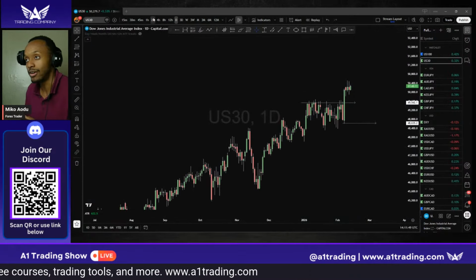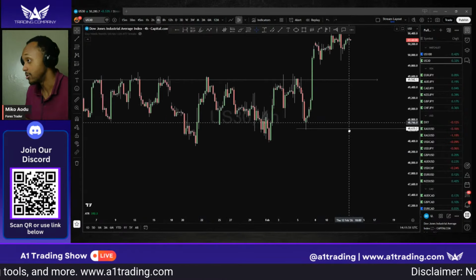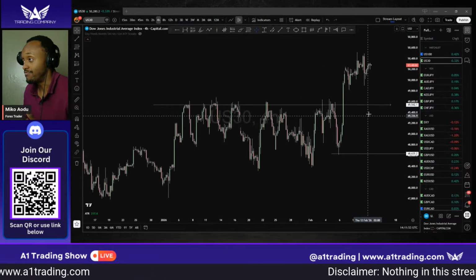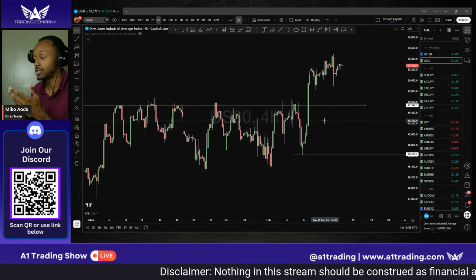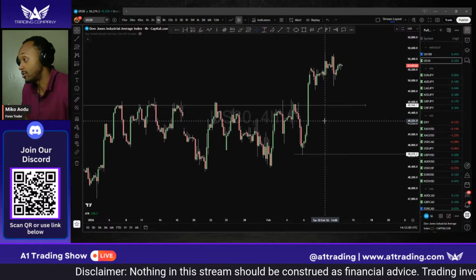And of course, we left behind a very nice level for a retest. So I'm just looking to see if we can get a retest of this zone. Numerous tests. I'll be very happy to place entries and stops below. And I'm just betting on the continuation of the trend.